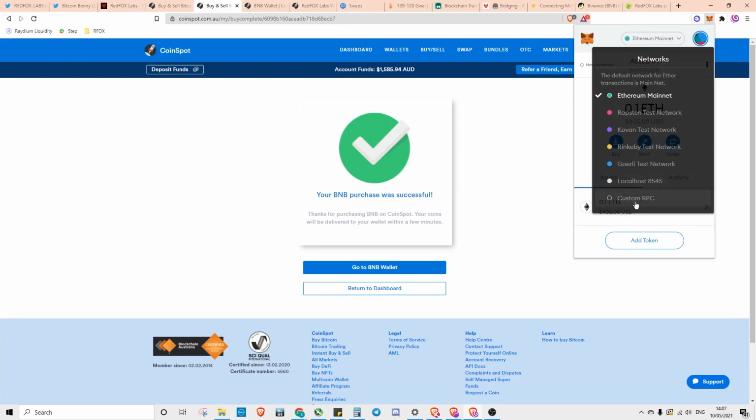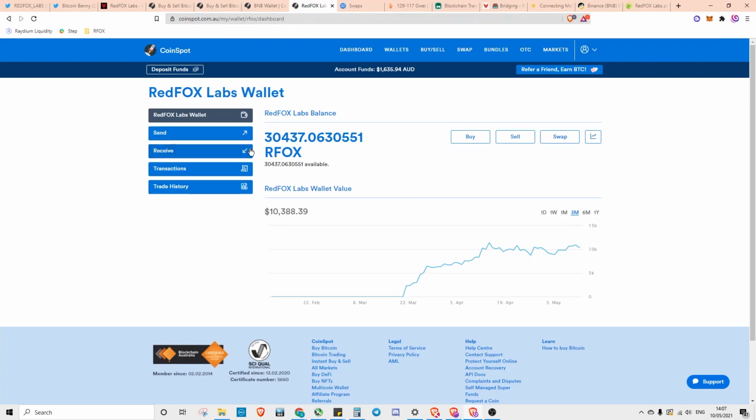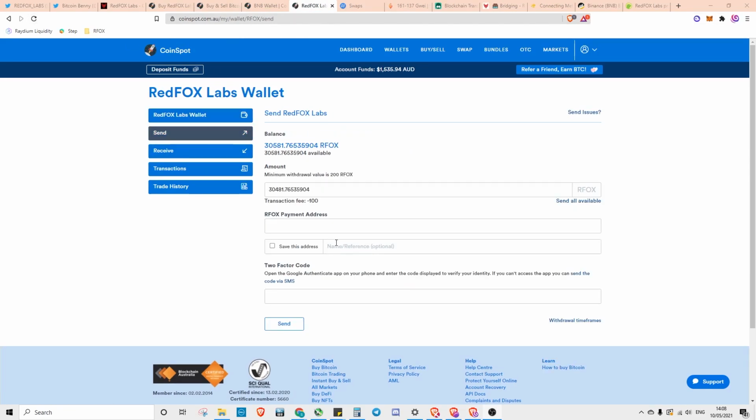So we have our MetaMask set up, which is pretty standard. We'll be adding another network here, the Binance Smart Chain network, shortly. But initially, let's go and withdraw our RFOX. The transaction fee is a little bit expensive. It's 100 RFOX tokens, which is currently valued at about 35 Australian dollars or so.